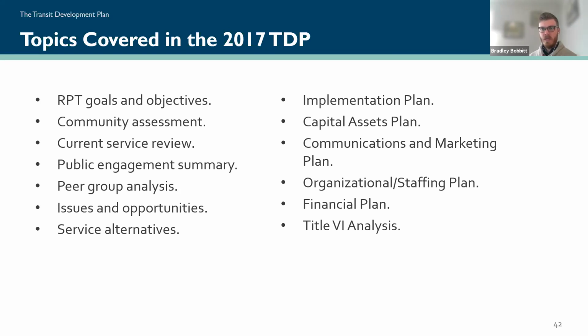The big one, which will be for our next TDP update, will be the organizational and staffing plan, particularly with bus rapid transit coming. We'll have very different staffing needs probably before it's implemented, and then once we have our rapid transit up and running. The financial plan looks at costs, expected income, grants, things like that. And then Title VI, which is Civil Rights Act. We always need to do analyses to ensure that we're not having disproportionate burdens or impacts or benefits on any particular group based on who is protected under the Civil Rights Act.